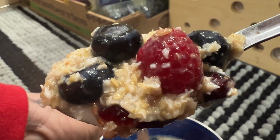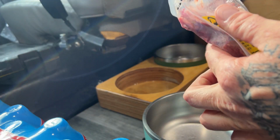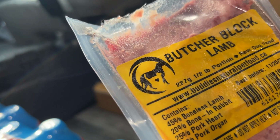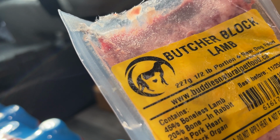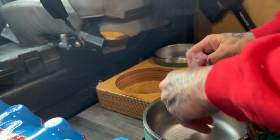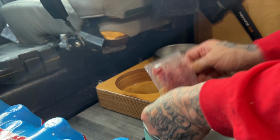Look how delicious that looks. Oh, so good. So if you're curious what's in these things, this one contains 45% boneless lamb, 20% bone-in rabbit, 25% pork heart, and 10% pork organ. There's a 0.5 pound in this one here. I'm gonna give him 1 pound for breakfast.